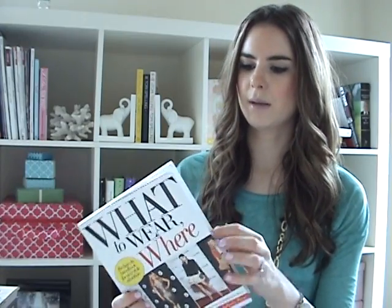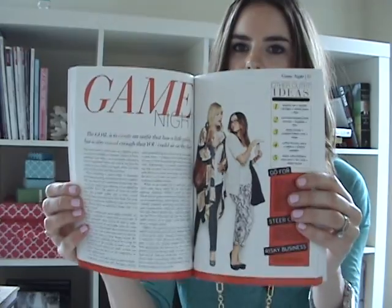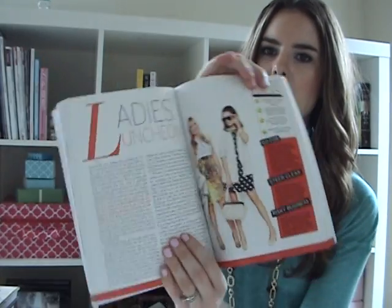So the way this book is divided is basically by what to wear to a summer barbecue, what to wear to a job interview, what to wear to a ski trip. Let me just show you a couple pages. So this is game night, for example. And then there's another chapter, job interview. And then there's a ladies' luncheon. Here's one, music festival. So each chapter, every 2 pages, basically has a different occasion that you could dress for, and they give you specific tips and tricks for each kind of event that you could possibly go to.